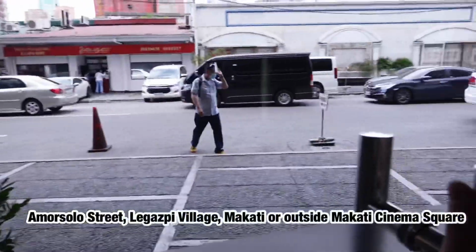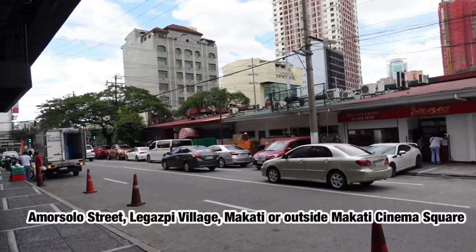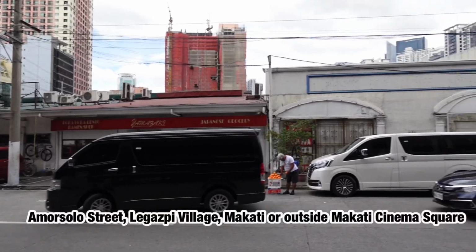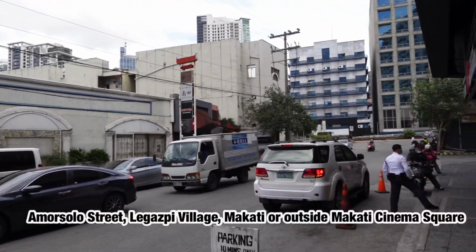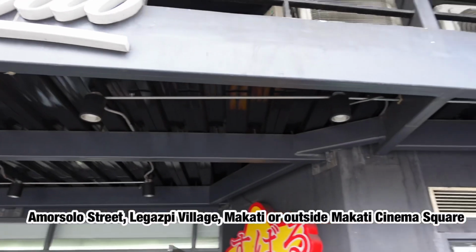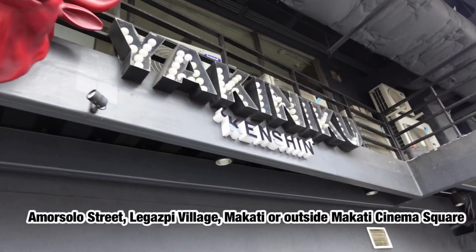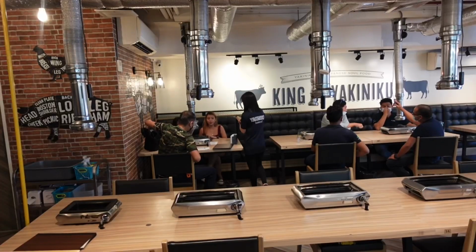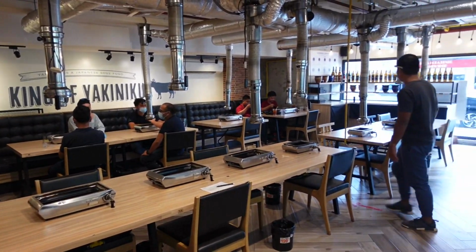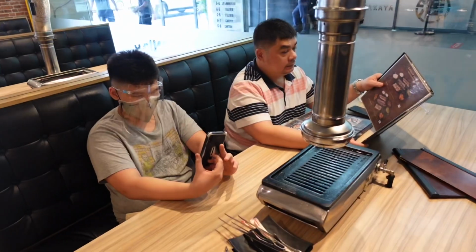So, YAKINIKU KENSHIN is located sa Amorsolo Street, Legazpi Village, Makati, or outside Makati Cinema Square or across Little Tokyo. And ito yung makikita from the outside, and then si MCS Fernando Building. And ito na yung restaurant, si YAKINIKU KENSHIN. Let's go! So, ito yung inside ng restaurant. So, as you can see, halos every table magkatapatan may mga grill sila and eto naman kami.